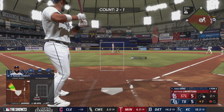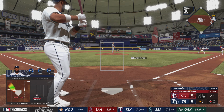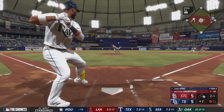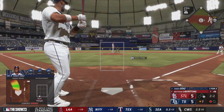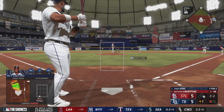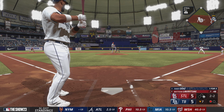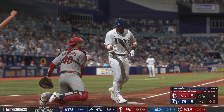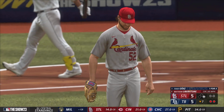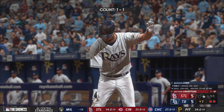Runner on at first with 1 gone. Yandy Diaz next to hit for the Rays. Swing and a miss, and now 2-2. Got him. Now 2 away. The batter, number 8. And now it's Brandon Lau.